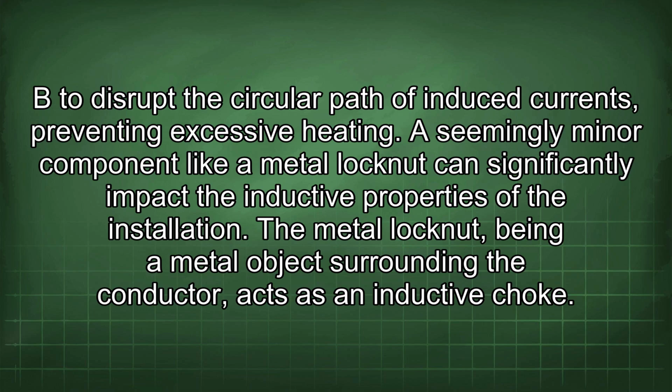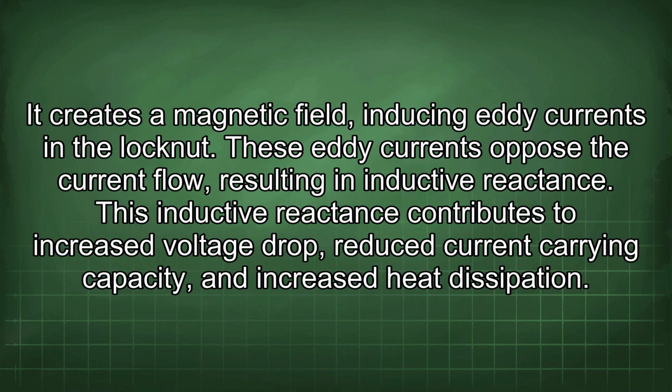A seemingly minor component like a metal locknut can significantly impact the inductive properties of the installation. The metal locknut, being a metal object surrounding the conductor, acts as an inductive choke. It creates a magnetic field, inducing eddy currents in the locknut. These eddy currents oppose the current flow, resulting in inductive reactance. This inductive reactance contributes to increased voltage drop, reduced current carrying capacity, and increased heat dissipation.